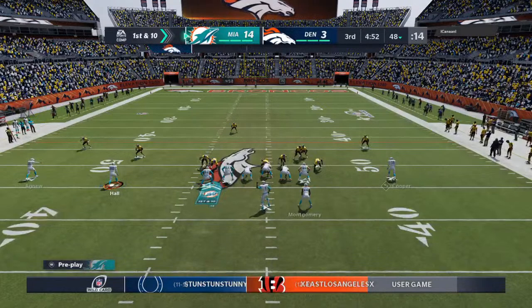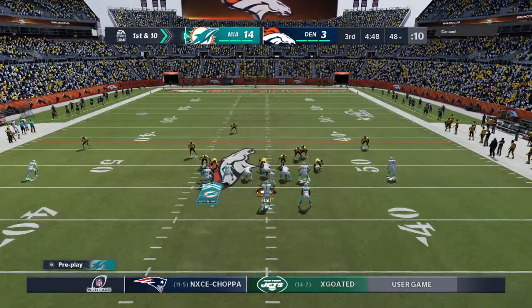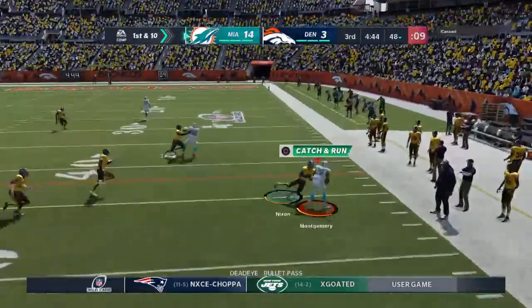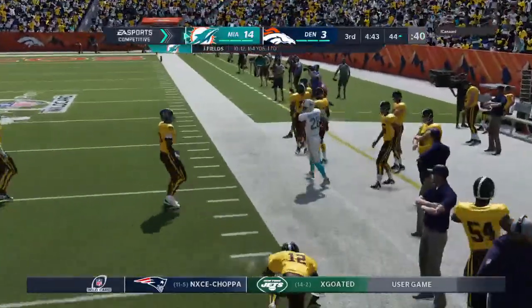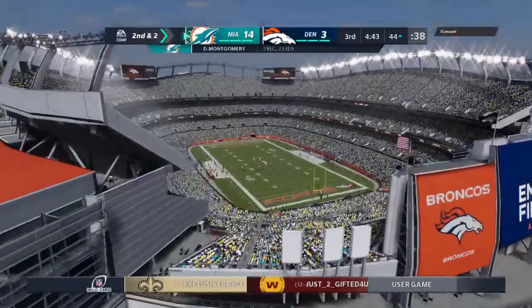Here we go. Oh, what's the mic? Watch. It's going to be a long day. On 1st down, he'll drop to throw. And he finds Montgomery, complete. And he'll go down inside the 45 before going out of bounds.